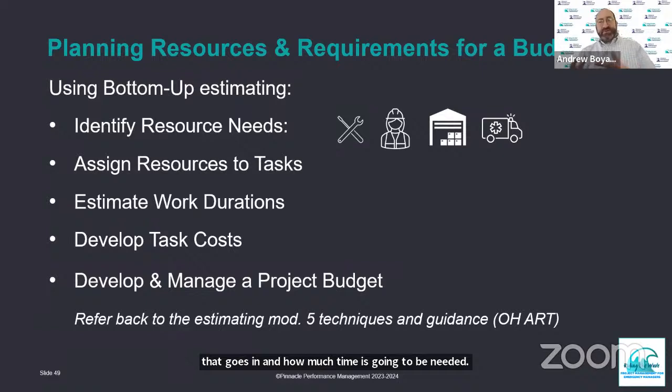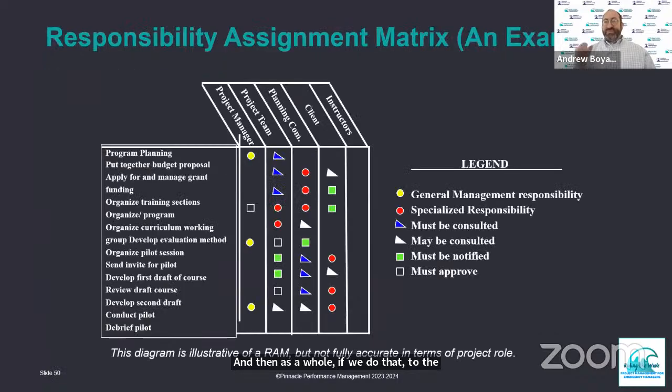We estimate those work durations, and we're going to develop our task costs. Okay, and that's just very formulaic, deterministic as to how we do that. And then as a whole, if we do that for each of the tasks and we add that up, we have our project budget.